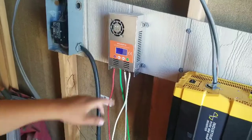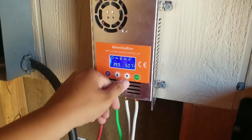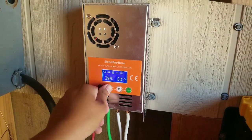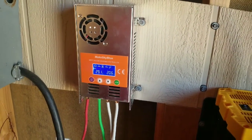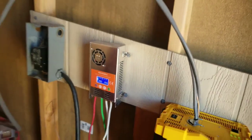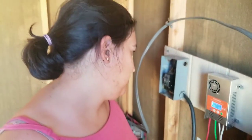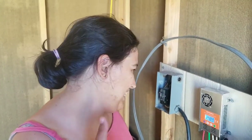Alright, let's check out the numbers coming from the battery thing. Alright, still charging at 600 watts. That's the panels, that's the battery. Alright. Awesome. We are now back to 100% solar power, Bianca.